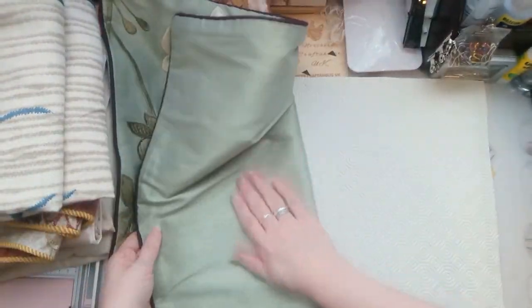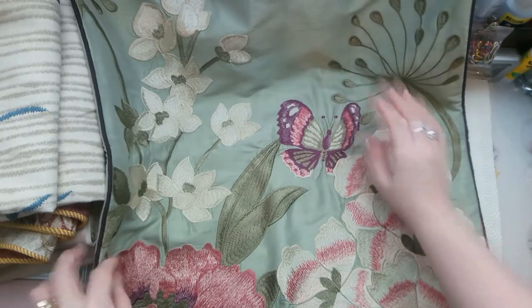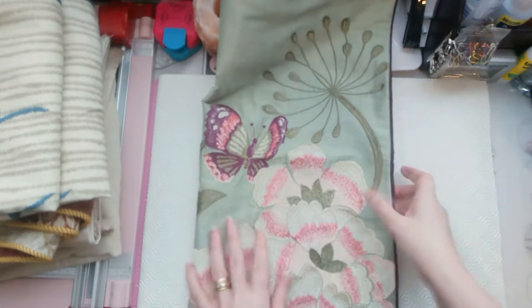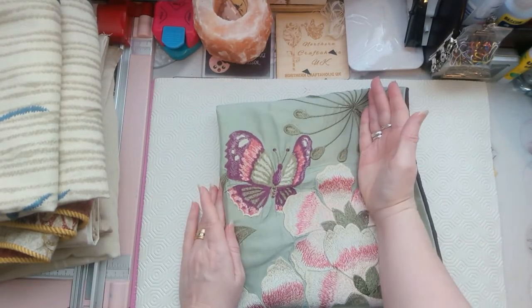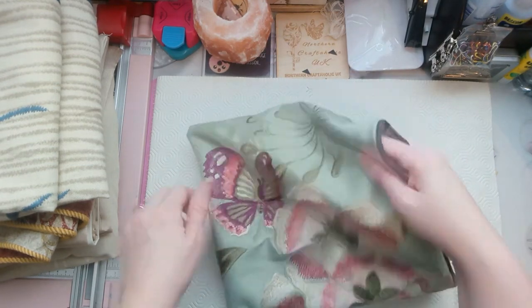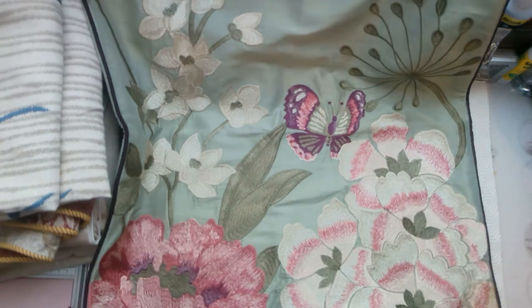This is a cushion cover. The backing on that is like the same material my curtains are made out of, but mine are black. But that is just absolutely stunning. That butterfly is gorgeous. Now, this would make a gorgeous journal cover if you angled it right, like the butterfly in there and that there. I could use that on the inside too, but it just seems such a shame to cut this one up. So I might just throw a cushion in this one and leave it as a cushion cover, because it's just gorgeous, really pretty.